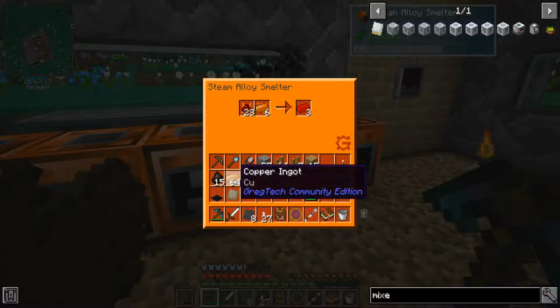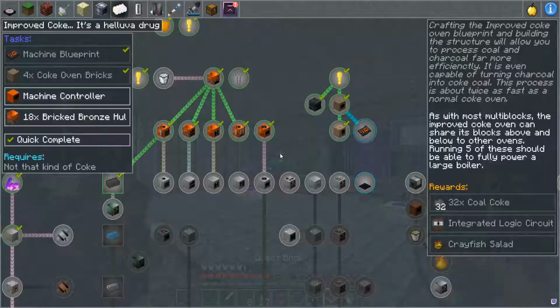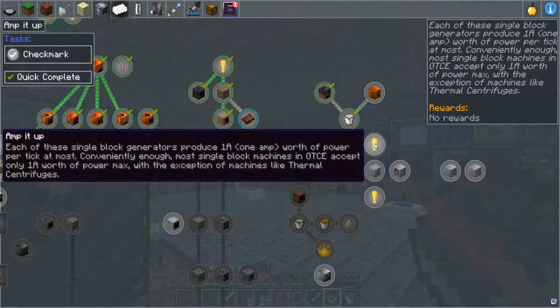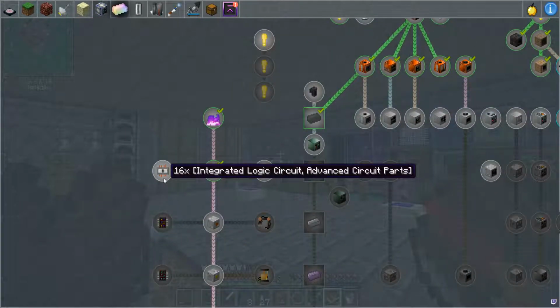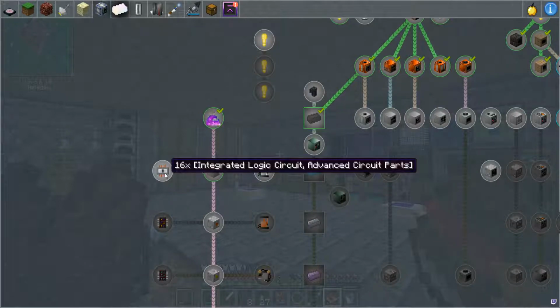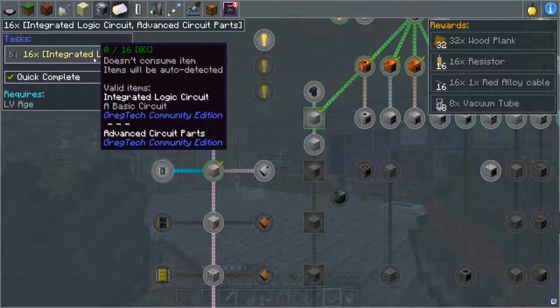I'm going to need a bunch of this. Might as well just throw the copper in. I'm going to need a bunch of this red alloy plate stuff. Okay. I guess, you know, like here is saying about doing 16 of these things.